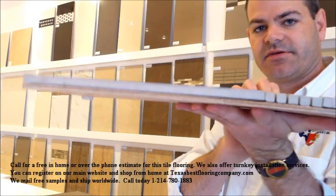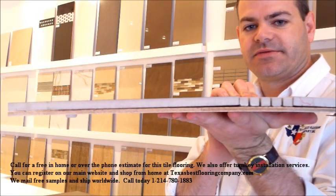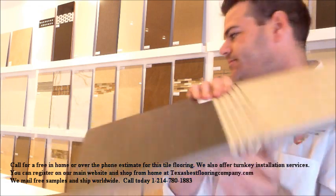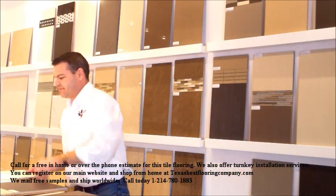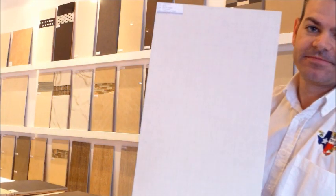As you can see, it's really high quality porcelain tile. Here's a bigger piece of the Artic.